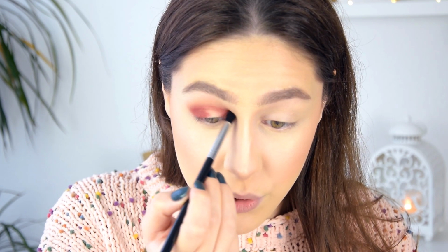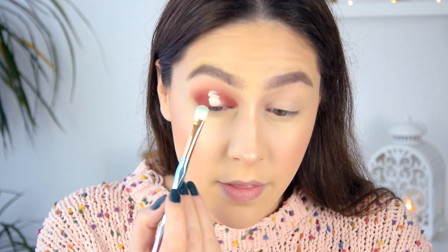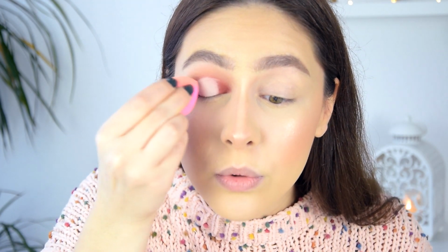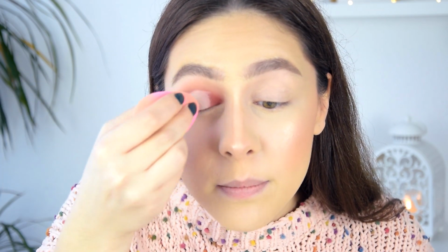And don't worry if we lose color and pigment while we're blending, or if we lose the center spotlight. We're gonna cut this out with concealer. I'm sort of going to connect it a little bit in the center of my crease. Okay, this is where I cut the crease. Look up, and that's where I need to cut my crease. Then I'm just gonna take my beauty blender and tap onto that concealer, just so I can completely set it in place.